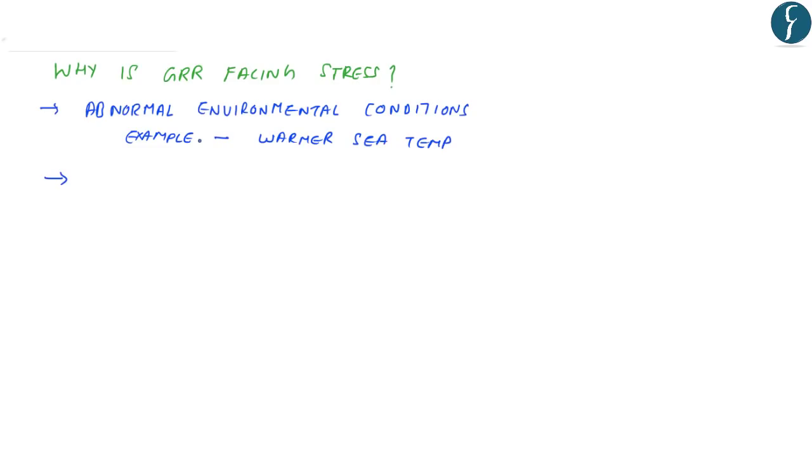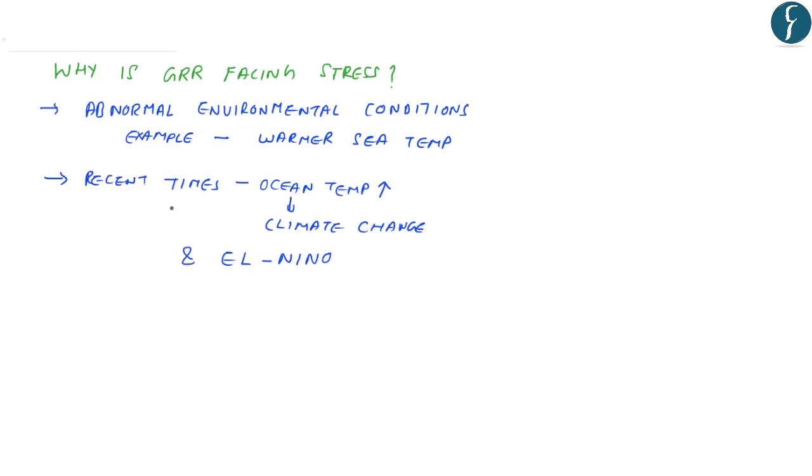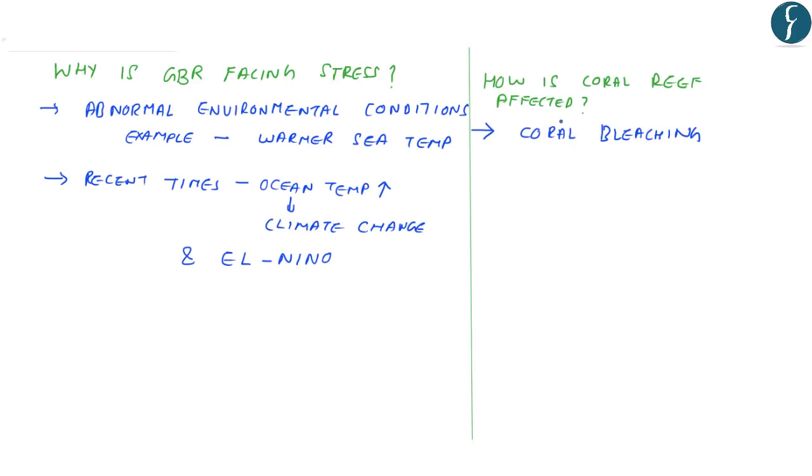Now, why is the Great Barrier Reef facing stresses? First, it is facing stresses because of abnormal environmental conditions, for example, warmer sea temperatures. In recent times, the unusual warming of the oceans is taking place because of the climate change that is happening due to global warming. Also, it is occurring due to natural events like El Nino. So, the Great Barrier Reef is facing stresses because of abnormal environmental conditions, for example, warmer sea temperatures. And in recent times, the temperature has increased because of man-made climate change and natural events like El Nino. Now, let us understand how coral reefs are affected by global warming.